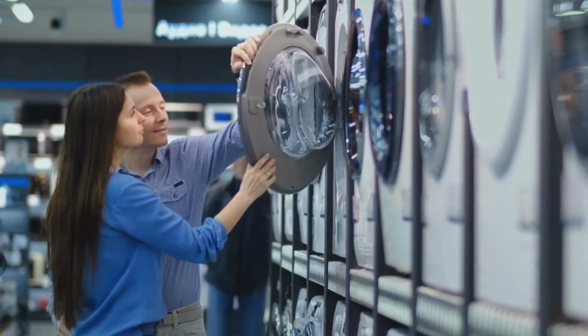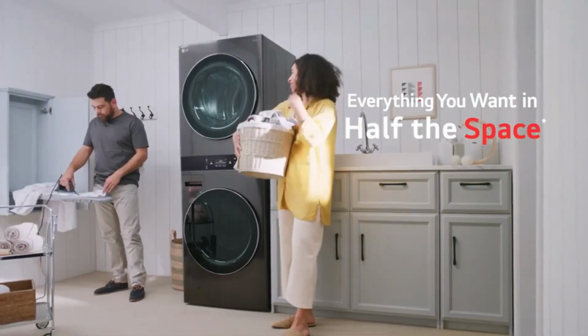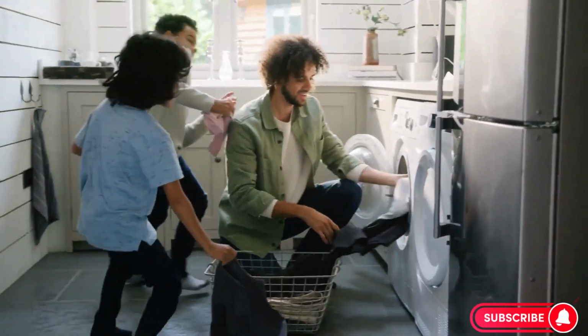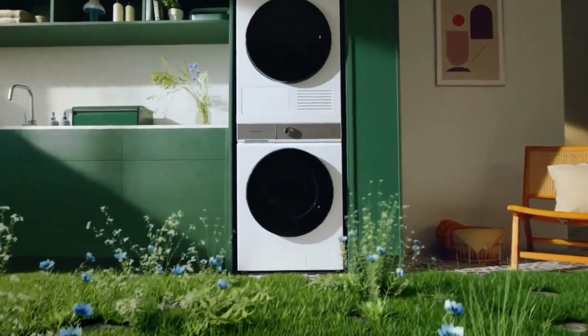Hello everyone. Whether you're giving your laundry room a makeover, or it's simply time to upgrade your old washing machine and dryer, opting for a washer-dryer set is definitely the way to go. Not only do these sets provide a cohesive look to your space, but they also often come with corresponding cycles that are optimized when used together.